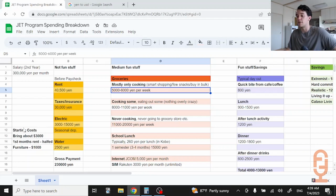Probably some of the starting cost here is going to be sauces that you bought when you first moved here, spices, things like that. So you're going to have all your stuff set up, and then you're going to be week after week spending this 5,000 to 6,000 yen. Which again, you're not buying snacks, you're not buying beer, you're hardly buying sweets. You're buying in bulk. You're smart shopping. You're being cheap basically. So that's the mostly only cooking category here.